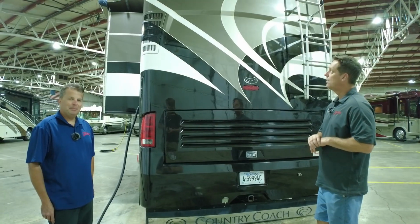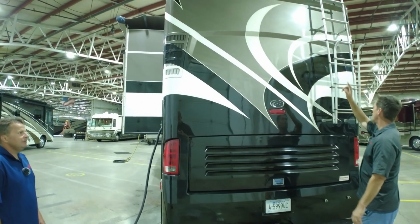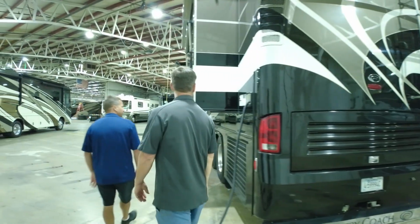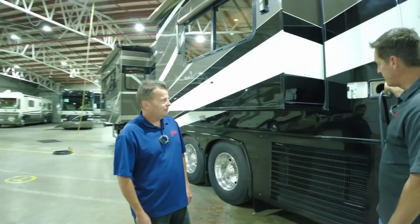So, air intake, right? Yeah, air intake up there. Small camera there, exterior ladder. We could go up on the roof here. We'll take maybe a video of the roof here in a little bit. Power cord reel. Short cord here. It's got an electric switch.